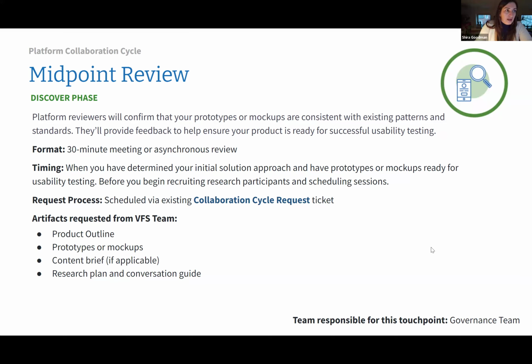We really do not want you to have to start doing research only to find out that there are glaring standards issues in your prototype that would negate the research that you had completed so far. So it's just a midpoint check-in. This is optional, all these touch points are there, or not all of them, but most of them are. Your team can opt out if you so choose. Similar to design intent, for newer teams or newer products, we highly recommend this. The other nice part about midpoint review is it can be done asynchronously. So if you don't want to meet with us face to face, but still get our input, you can still submit a midpoint review and we'll just provide feedback tickets based off of the artifacts you share with us.